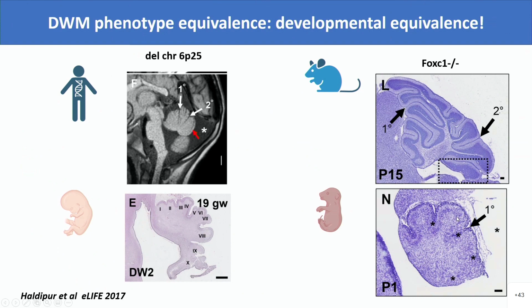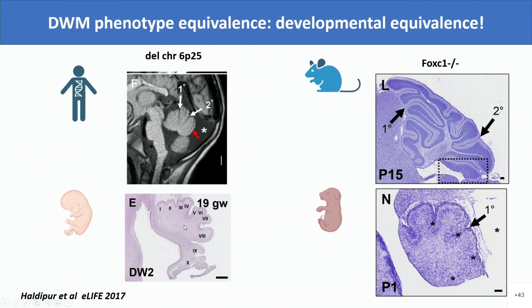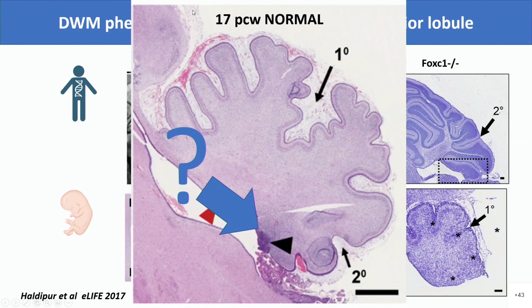All was very good until January 17th, 2017, when, to be diligent, we went to find some normally developing fetal cerebellum from human to see, just as a control, we need to make sure that the control looks normal and these look abnormal, right? So all was well. Okay, this is normal. But wait a minute. There were several details of this normal developing human fetus that were completely alien to us based on everything we knew about mice.